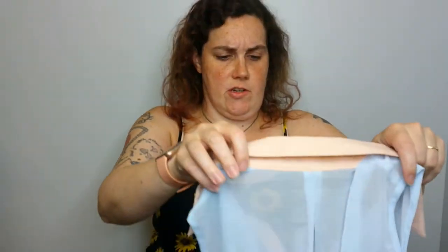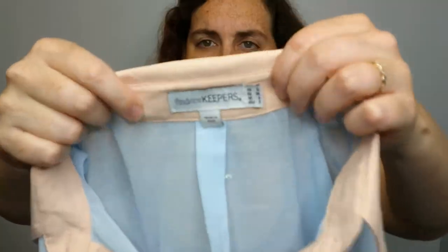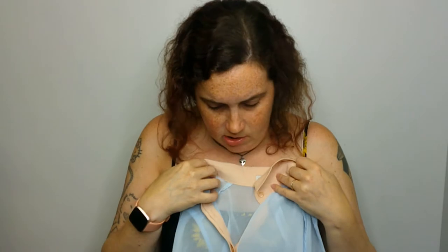All right, here's a brand that I've actually never found before. But I want to say it's Revolve. Finders Keepers. It's just a really pretty basic top. It's like sheer blue with a cream collar. Size 2. Yeah, I don't know what it goes for.